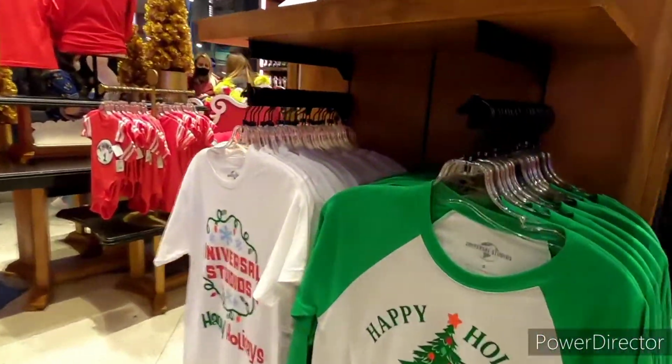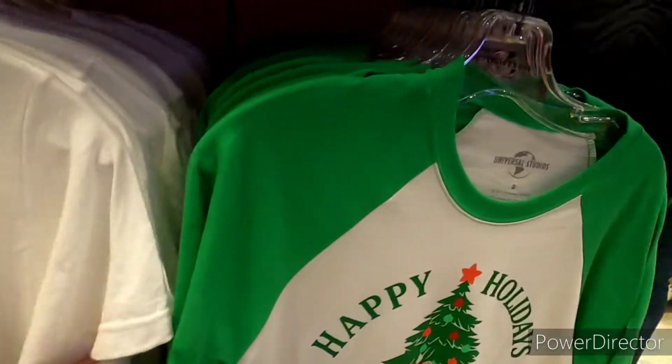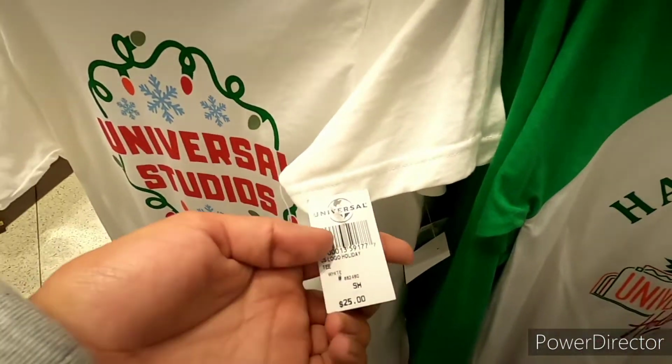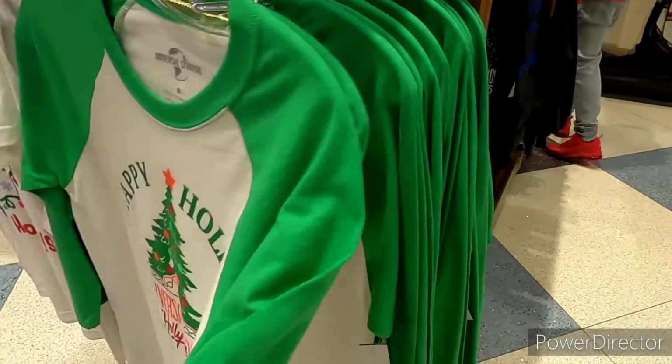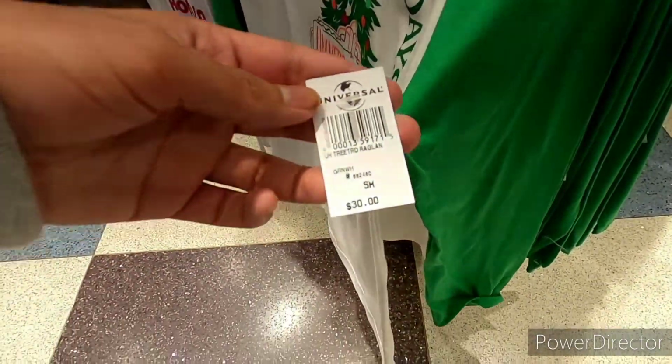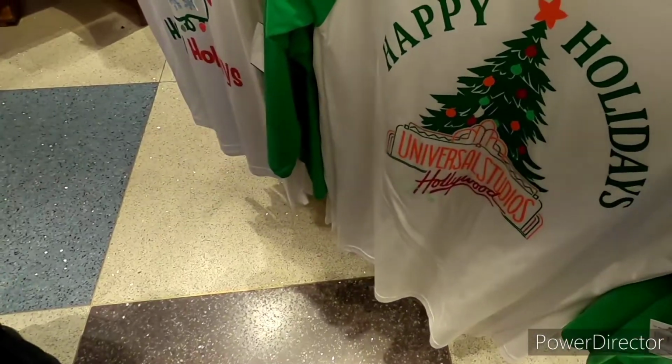Ooh, this is actually new. We have some regular t-shirts from Universal Studios Hollywood. This is $25 for this one. I think that's a small, I believe. For me, they look larger. I don't know. Yeah, it's a small on them. Yeah, $30 for this t-shirt.